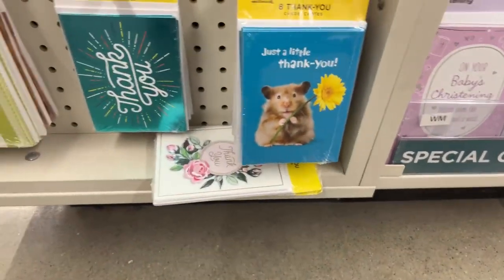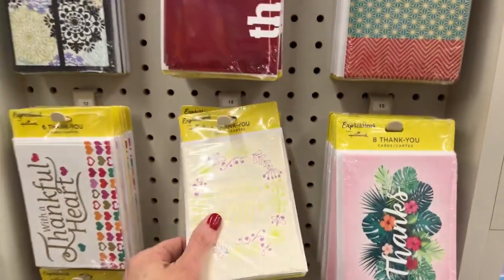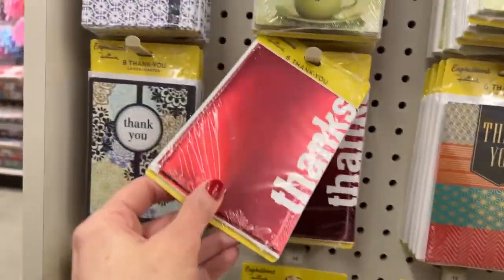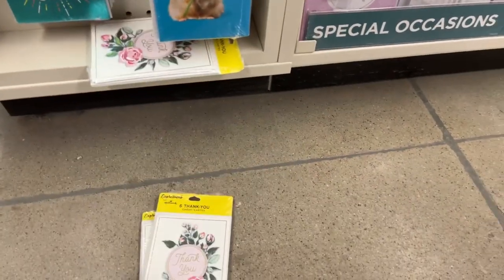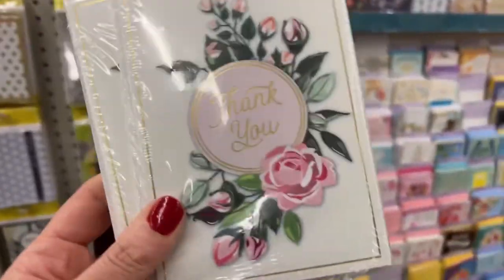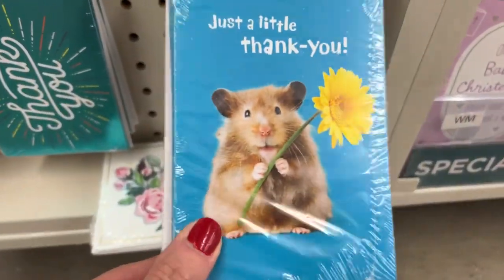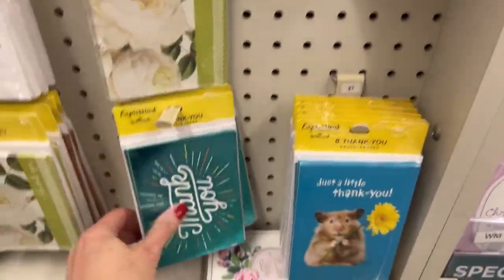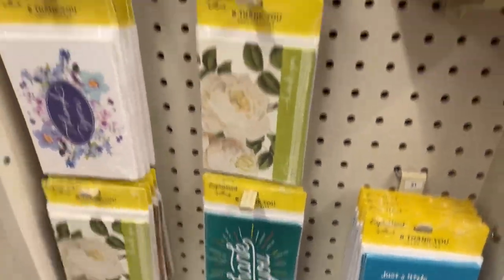Well, these are cute little thank you notes. Those are pretty. Just a little thank you. I like these a lot. Might grab a couple of these. These are really cute. It says $1, not $1.25, so I think they might actually be a dollar. Oh, that's a guinea pig, not a hamster. It's cute, isn't it? And this one is foil, really pretty.